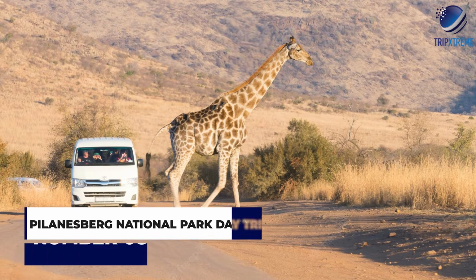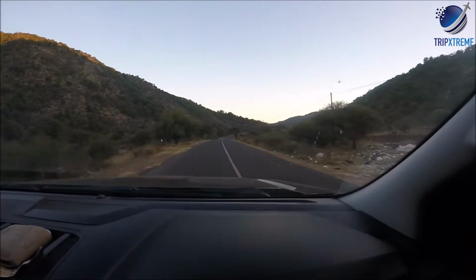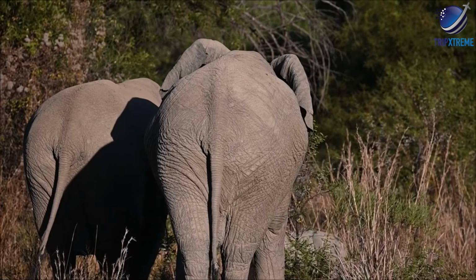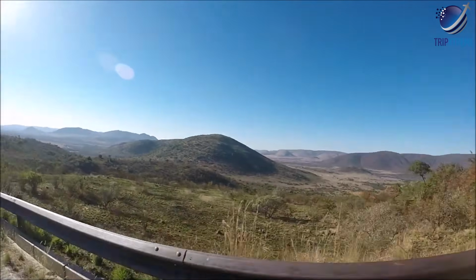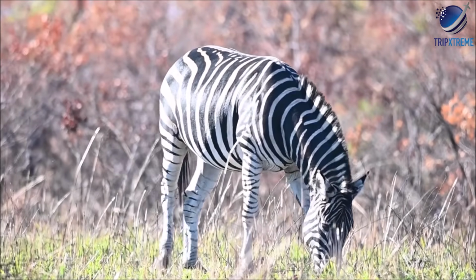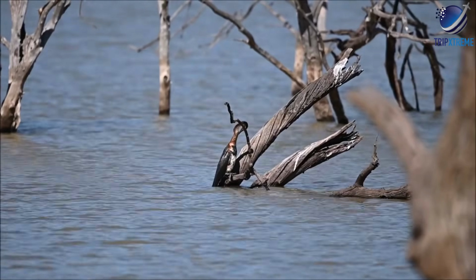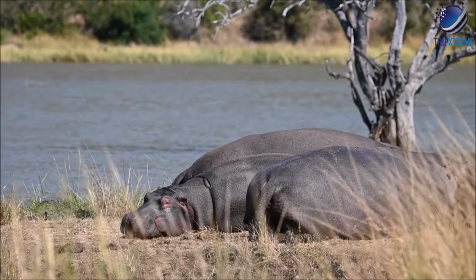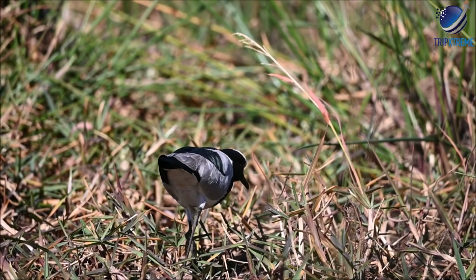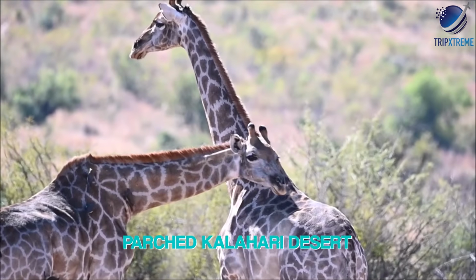Next up at 8, Pilanesberg National Park Day Trip. An easily accessible 2.5-hour drive from Johannesburg, Pilanesberg National Park is one of the most popular game reserves in South Africa. You have a chance to see Africa's Big 5 here: lion, leopard, buffalo, elephant and rhino, and the park is known for its extraordinarily rich ecosystems and diversity of wildlife, thanks to its location in a transition zone between the lush Lowveld vegetation and the parched Kalahari Desert.